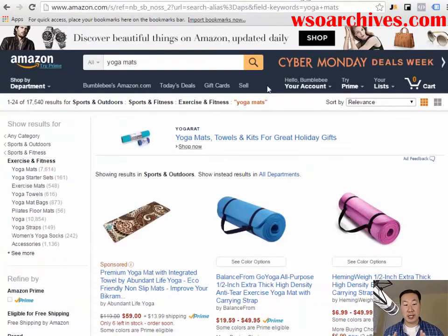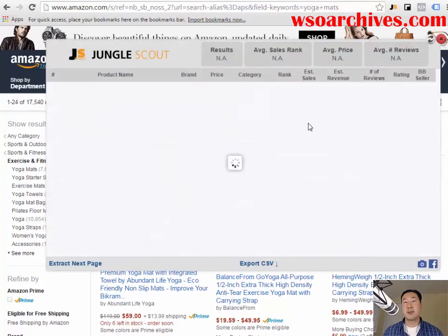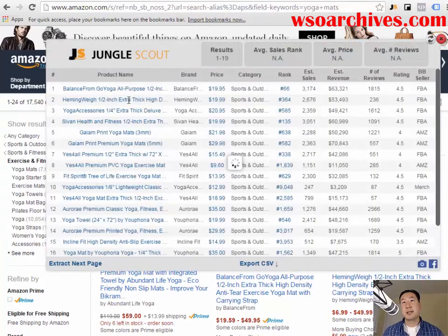Okay, so Jungle Scout actually has two different tools. One version of Jungle Scout is an app that is a companion to the Chrome browser, and that'll tell you what every single product on the front page of Amazon is selling for. For example, here I just did a quick search for yoga mats, and by clicking on the Jungle Scout button here, it's telling me that that first yoga mat sells $63,000 worth of revenue every single month.